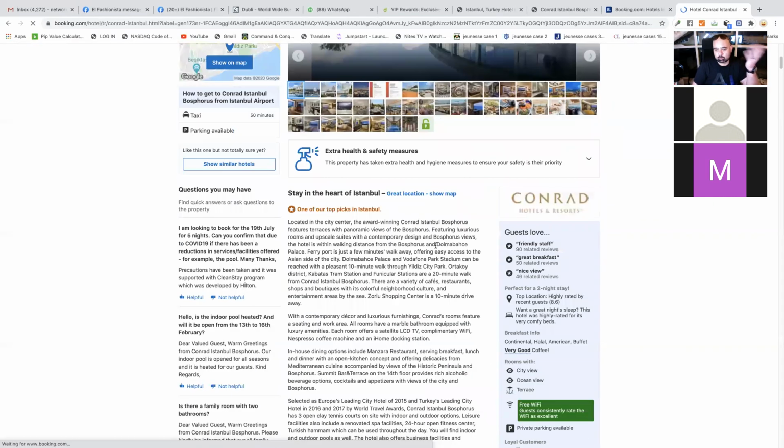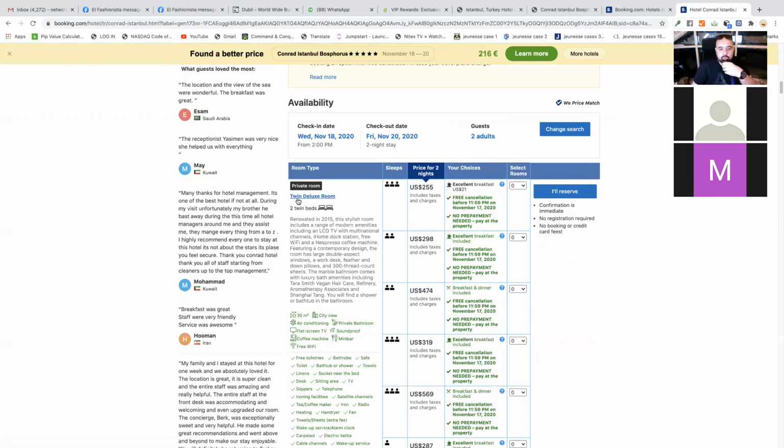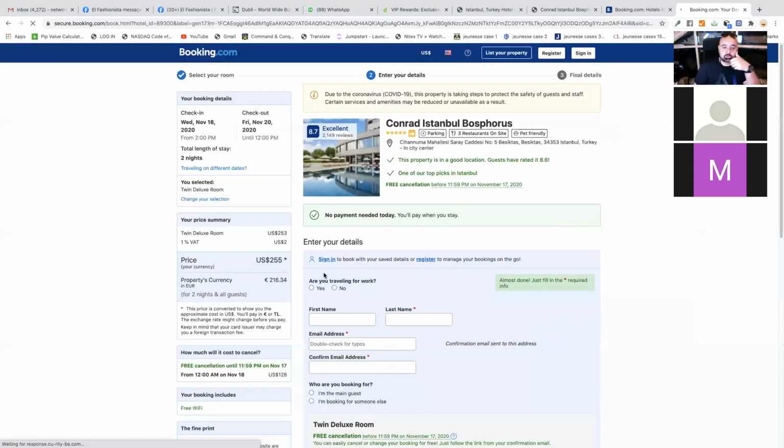You know, that's Booking, one of the world's biggest. Okay, I'll go to the Twin Deluxe Room. Okay, breakfast is not included because see here, breakfast is for extra money. I will choose this one, the lowest category in booking.com. I'll reserve. I go to the final price. That's what I'm talking about. What is the final price here? $255. But see here, what's included? VAT only. You will be paying at the hotel another 15% for city tax.